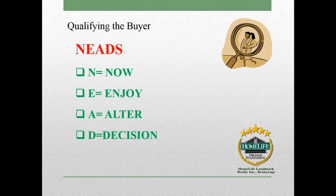D, Decision. This is one of the most major things we have to consider, because lots of people talk to the buyer, but this buyer is not the decision maker. When you meet with the client, you have to find out in the beginning who is the decision maker. Maybe it's their spouse, their parents, their relative, or their company. Find who is the decision maker.